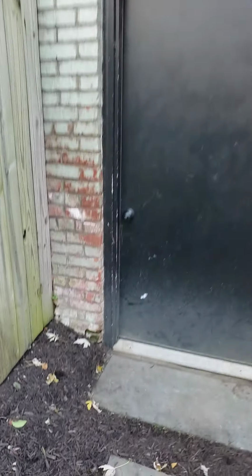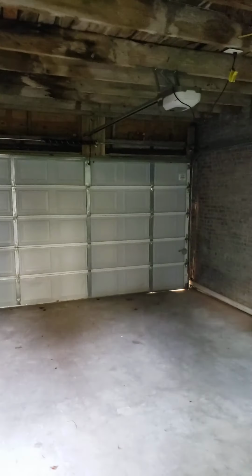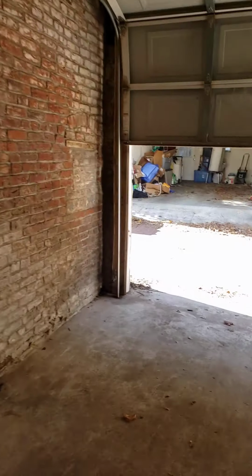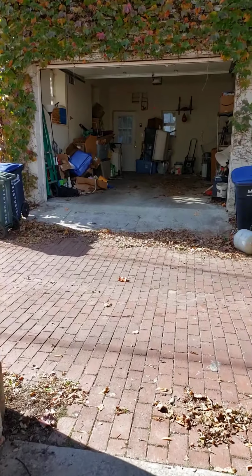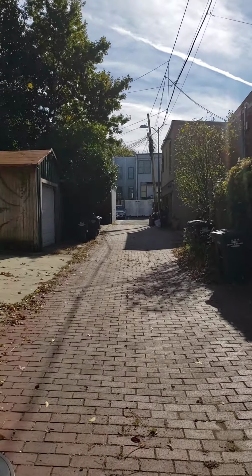This all slopes properly towards the back. I'll just note that the squirrels are very aggressive back here. They're making lots of noise and aggressive noises. Okay. The alley.